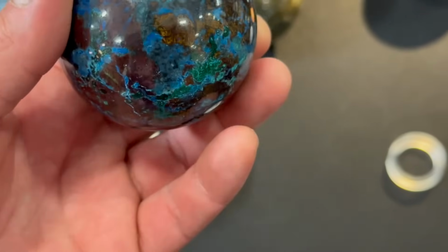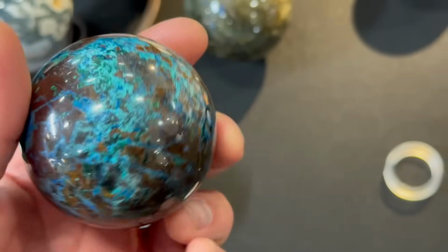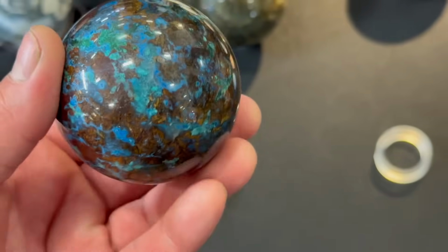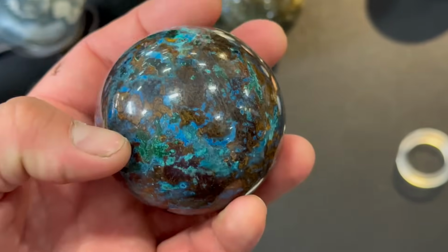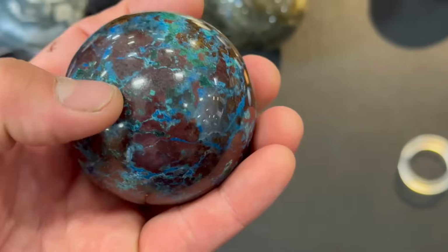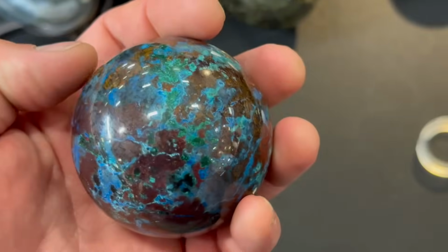This is Namibian? Namibian. Yes. It does look different than the Mexican. Yes, and different than the Arizona stuff. It's almost brighter. I really enjoy it. Well, the Namibian has more dioptase in it. Oh, wow. That's what the green is in here, maybe? Yes.